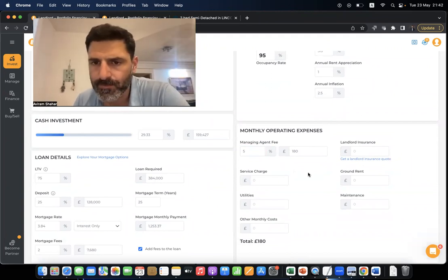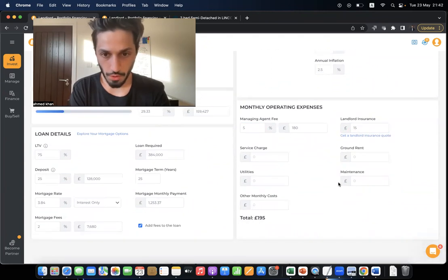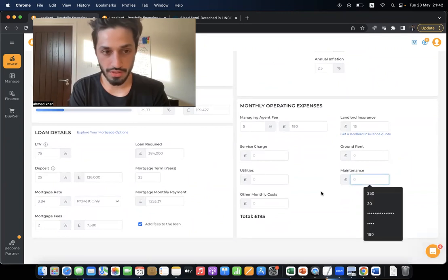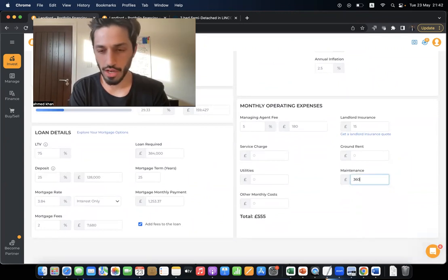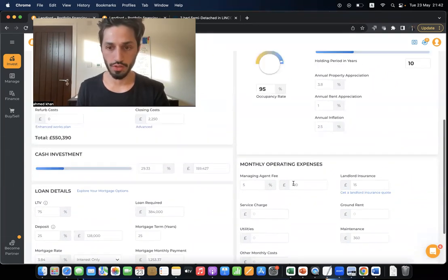You wouldn't have utilities. You wouldn't really have ground rent either. You'd have insurance. Maintenance, I normally account for like 10% of rent. So that would be 360. Yeah, 360. So those would be the costs there.